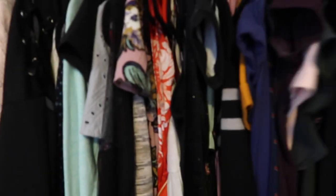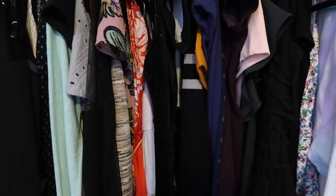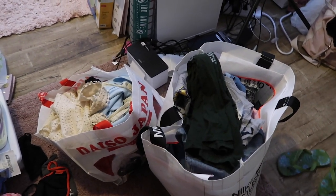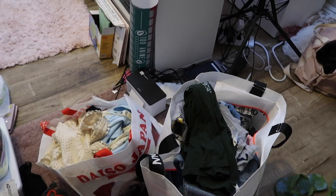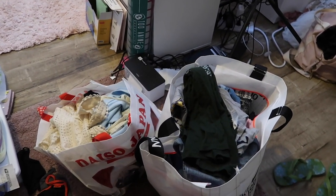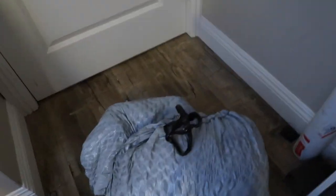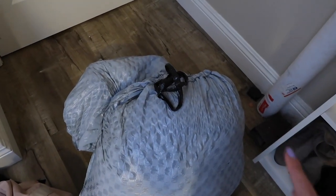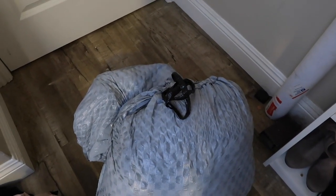So I just went through my closet and basically tried to get rid of a bunch of stuff. I'm really bad about getting rid of clothing, but I tried. So this is a bunch of stuff that is going to Buffalo Exchange tomorrow. I've got an appointment, and they're going to look through it, see if they want to buy anything. And then this is all going to Goodwill. So I actually think I'm going to try and bring that today to see if I can donate it and then just get rid of it all.